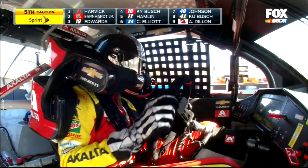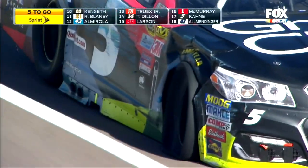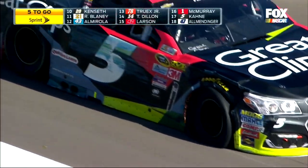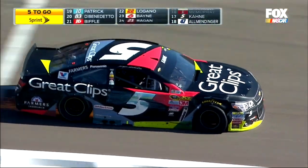You know, so hoping, with the kind of year that he's had. Last year was a rough year as well. I'm so hoping they were just, like we talked about with Matt Kenseth, going to put a solid finish together. This team really needed that momentum.